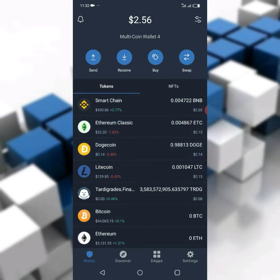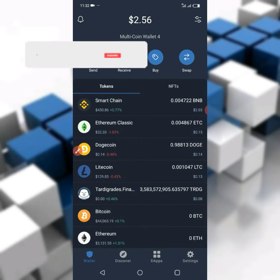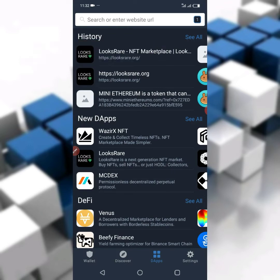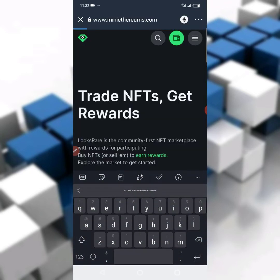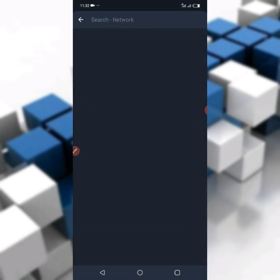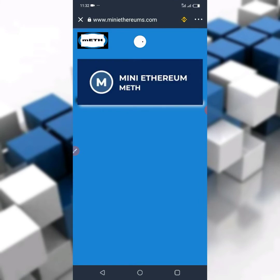Alright, the first thing you need to do is to click on this one that says the apps down here. If you just click on it, then you copy the airdrop link that I dropped in the video description or our Telegram group, then you paste it right in this search bar, then you search. Okay, so you change this Ethereum icon to smart chain because this is under smart chain.